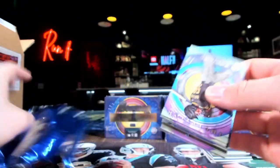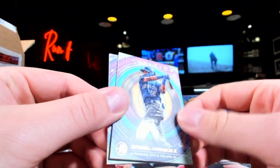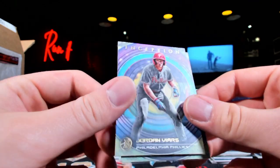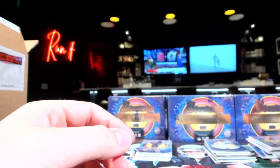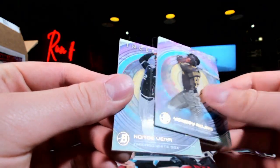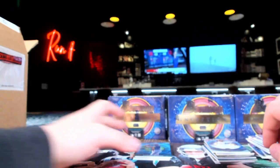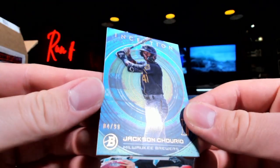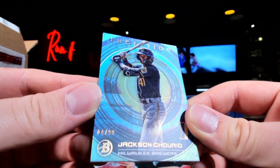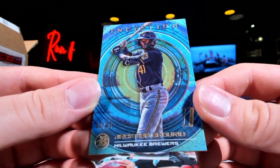Do they do patch autos? Or is it just on cards? Which I'm not complaining about just on cards. Not all Panini stuff is all on card. Yendi Rojas, Nore Vera. We got Jackson Chirio. Isn't he the chase for the Brewers?